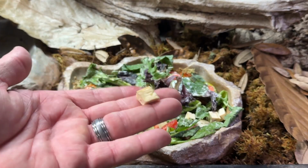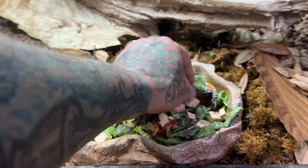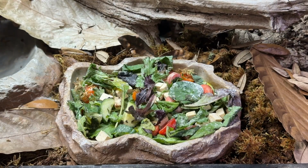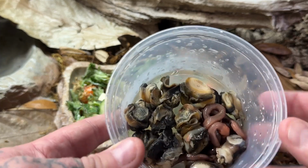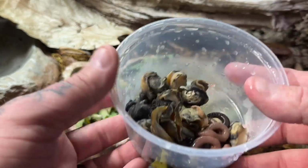This stuff here is a protein source. This is actually just cubes of extra firm tofu. You can see that we got different types of spinach. But some of their absolute favorite foods are such things as these. I've got some night crawlers in here. I've just rinsed everything off and cleaned it all off. And then these are apple snails. So snails are huge.